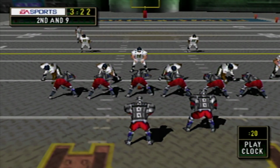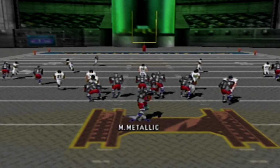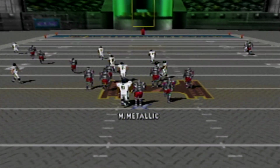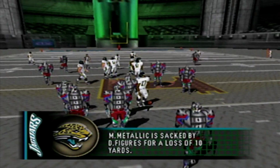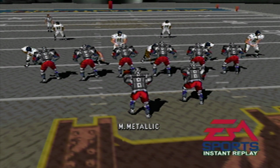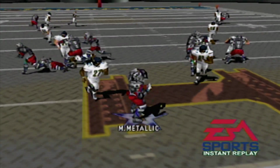Three wide. Back to pass. And he's sacked. Lots of quarterbacks start to get happy feet when they get hit like that. Let's take a look at that one again. Let's see who missed the block on that play.